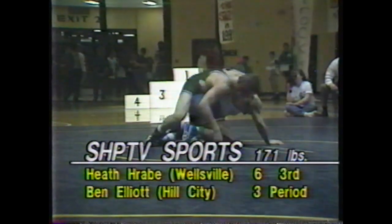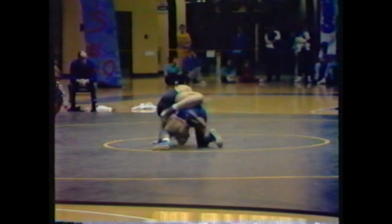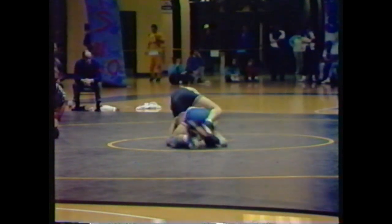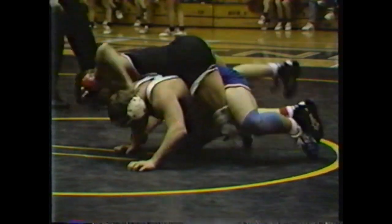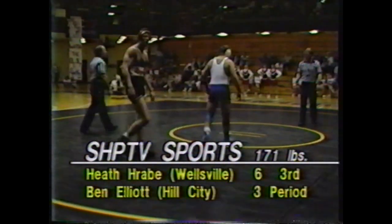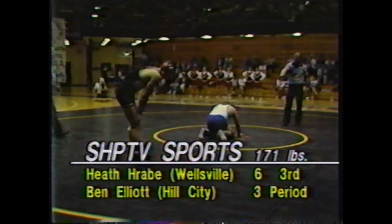Elliott now will need to roll Raby over on his back. Raby was almost able to roll out of that. Elliott trying to get the arms of Raby. Minute and a half left to go in this match at 171. Trying to stand his way out is Raby. Raby gets up, they say no, potentially dangerous move. And most of that is because of all the weight of Ben Elliott on the back of Raby. That's why the whistle blows, because he took his arms out.